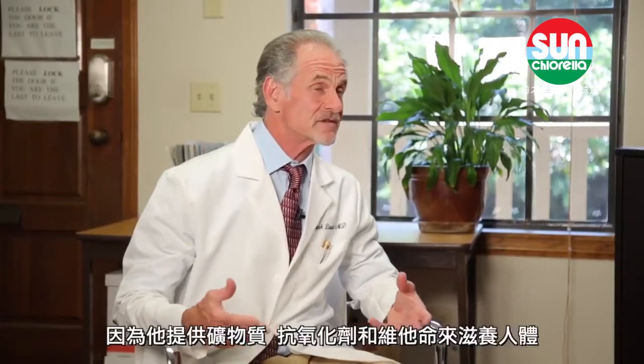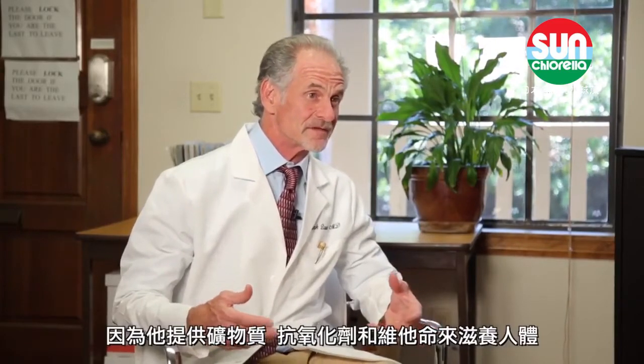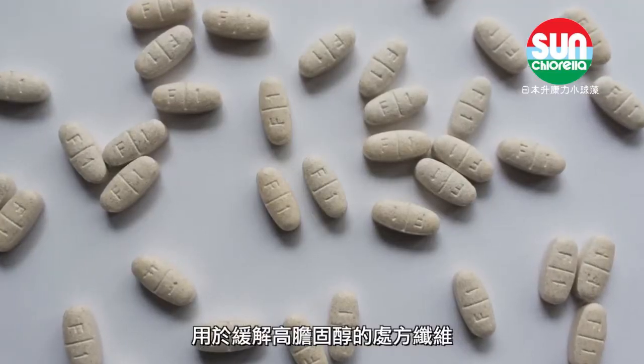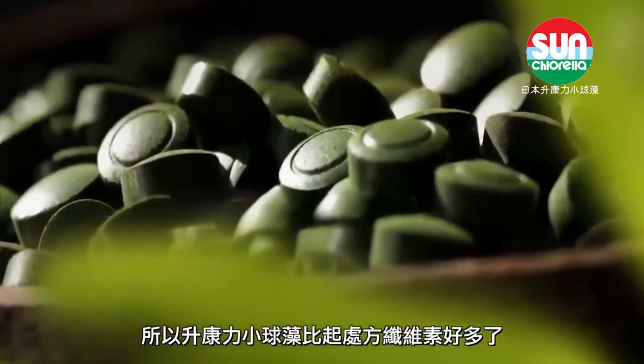It's going to reduce inflammation because it's going to nourish the body with the minerals and the antioxidants and the vitamins. It's going to lower cholesterol. So we know that fiber helps lower cholesterol. We actually use it as a prescription product. Now the fiber that I can prescribe for high cholesterol, it doesn't taste good, it's not convenient, and it's not nourishing, and it has no chlorophyll. So Sun Chlorella is far superior to prescription fiber products. It's superior in its convenience, it's superior in its effectiveness.